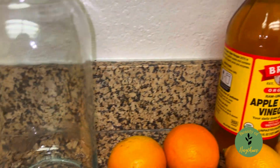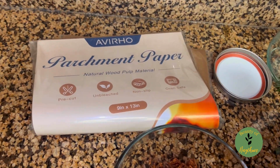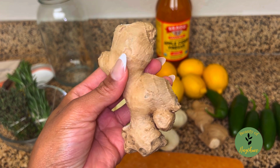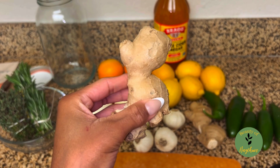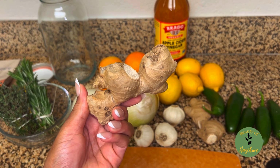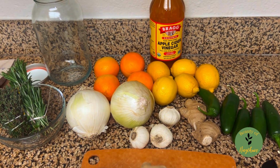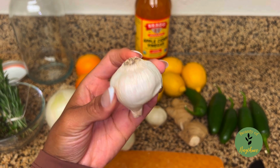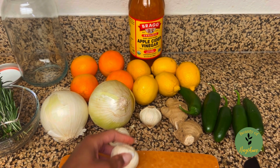Okay, what we are making is known as fire cider, a natural remedy most commonly used in the winter time to fight off colds and flus. What you're going to need is some ginger, a warming herb that supports digestion and immunity, garlic, which is nature's antibiotic. It is a powerhouse for your immune system.